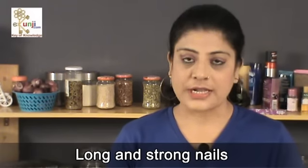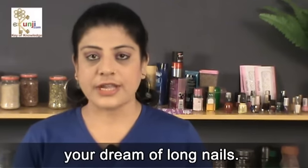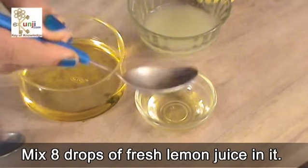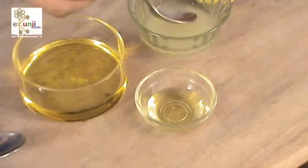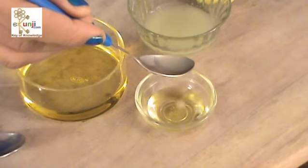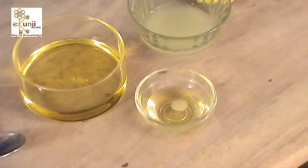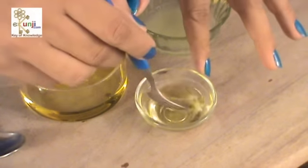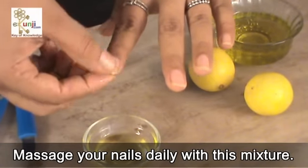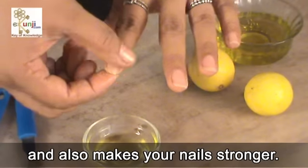Long and strong nails are dream of many people. Olive oil can fulfill your dream of long nails. Take 1 teaspoon olive oil, mix 8 drops of fresh lemon juice in it. Massage your nails daily with this mixture. It helps to grow nails longer and also makes your nails stronger.